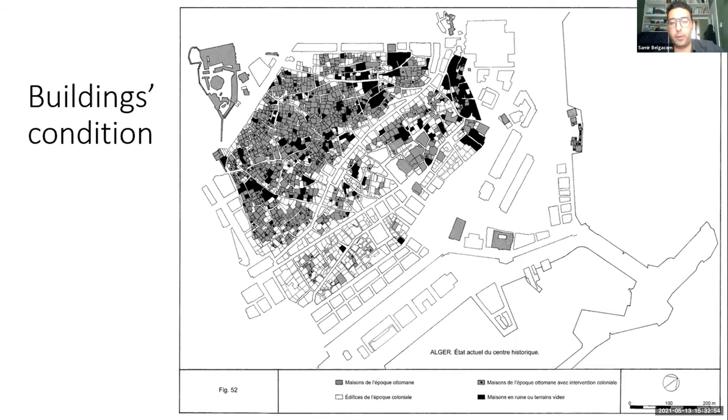What's colored in gray is buildings that originally date from before 1830. What is colored in white is French built, and what's colored in black are either houses in ruin or just urban empty spaces. And I hope you can appreciate how little is actually left in terms of original buildings, and that's unfortunately not very much.